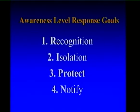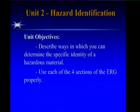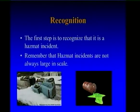As an awareness level, first thing you want to do is recognize. You want to isolate if at all possible. You want to protect the people around it, and then you want to notify the proper agencies. So in this unit, we're going to describe how we can identify a material, and then we're going to go over the four different sections of your emergency response guidebook. The first step is to recognize that it is indeed a hazardous material. And always remember that hazmat incidents don't necessarily have to be large in scale.